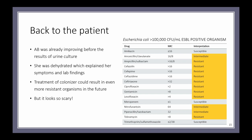The most likely explanation for her presentation would be she was probably just dehydrated, which makes sense with her low oral intake, her labs, and her response to IV fluids. So in her case, this E. coli should be deemed a colonizer and she should not be treated. If we treat this, this would only increase the risk that this organism would become even more resistant. And then when she gets a true infection, we may really be in trouble. But you can see how this might be hard to ignore. Such a scary, resistant looking organism. And this is why this increases the risk of patients getting treated. But then again, one could also argue that this patient did not need a urine culture in the first place.